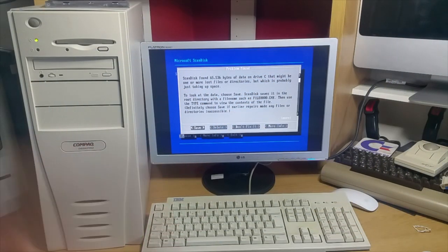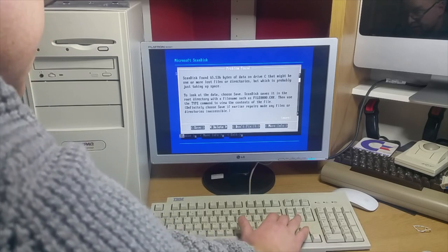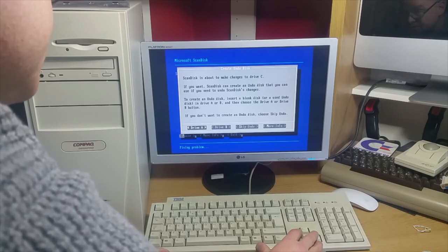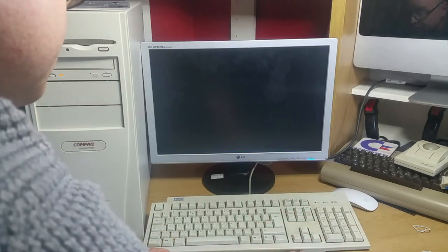Okay, I have defrosted the lens for now, and it's found 65,536 bytes of data on drive C that might be one or more lost files or directories, which is probably just taking up space. Scandisk about to make changes to drive C, for Scandisk to create an undo disk. No, I don't want to undo it. It's not in good condition.